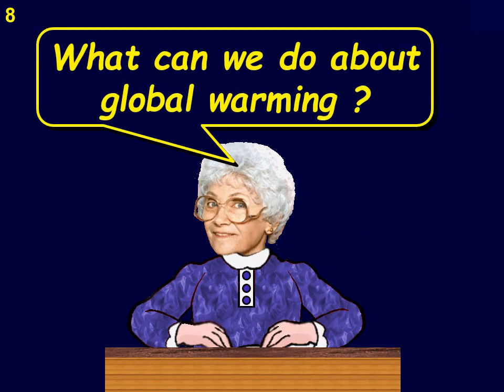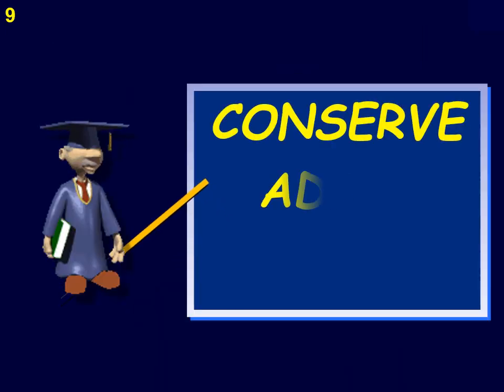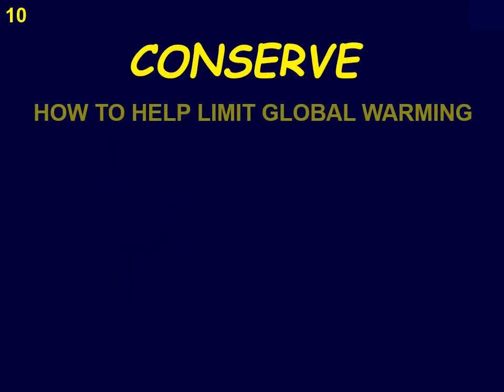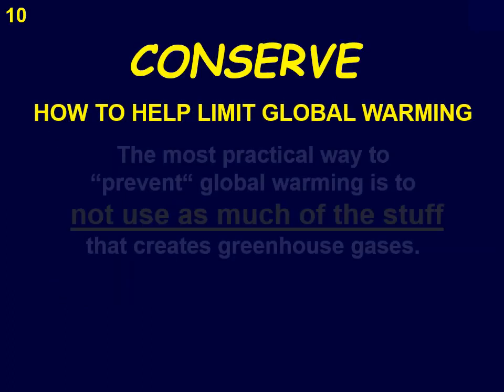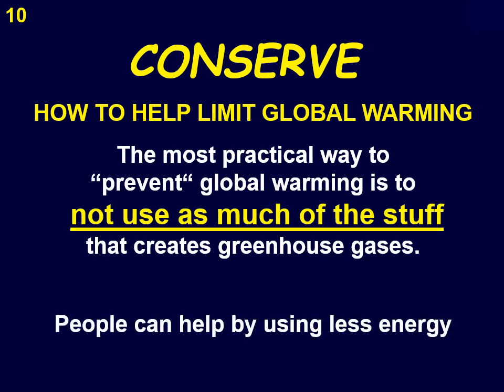What can we do about global warming? Conserve, adapt, and develop. How to help prevent global warming? The most practical way to prevent global warming is to not use as much of the stuff that creates greenhouse gases. On a local level, people can help by using less energy.